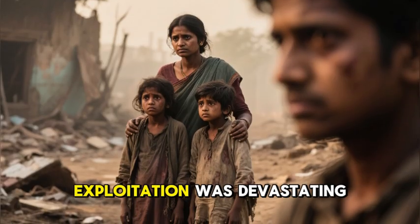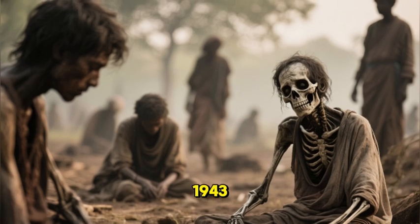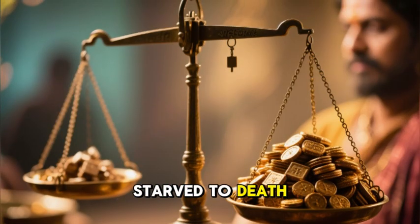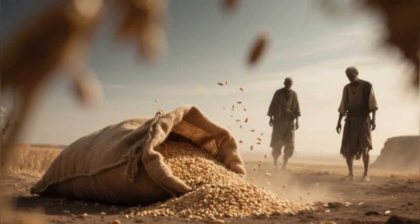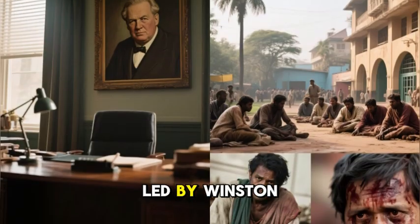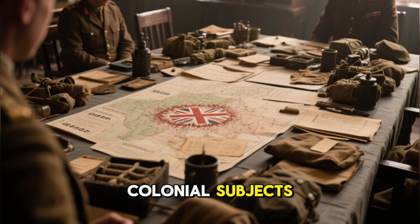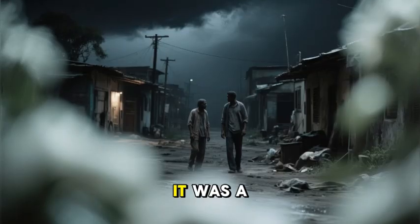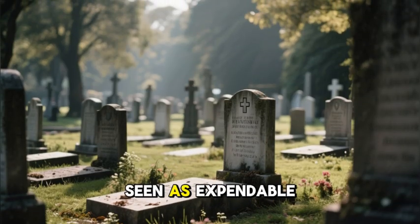The human cost of this exploitation was devastating, and nowhere is this more evident than in the Bengal Famine of 1943. While World War II raged on, millions of people in Bengal starved to death. This wasn't a famine caused by a natural lack of food. There was food available. The problem was that the British administration, led by Winston Churchill, prioritized supplying the war effort over feeding its own colonial subjects. Food grains were diverted from Bengal, and pleas for aid were repeatedly ignored. It was a man-made tragedy, a horrifying example of colonial indifference, where millions of lives were seen as expendable.